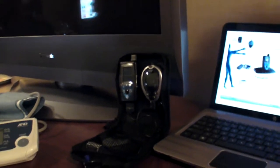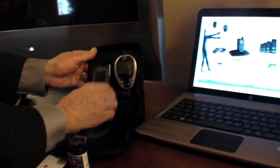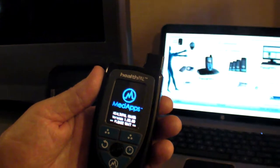Do you have one? Can we see how it looks? The HealthPal. Sure. You want to see it outside here? Yeah. Okay. Because it turns on and all these things on the screen. Yeah, you can see. I'm just going to turn the device on for you. Okay. So what does it run? What kind of software inside?